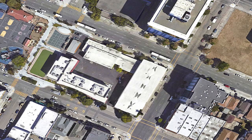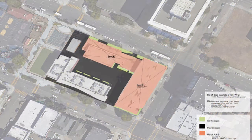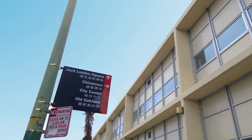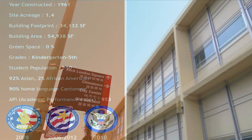Okay, so it's a 1.4 acre site. It's really just a block big, and is largely a hardscape environment. Of the space that's there, I think the CDE says on Title V that you need about 59 square feet per student, and this school only has about 9. So you can tell it was built at a time when it didn't have that connection to play space. But it is in a vibrant community. It is near Chinatown, the city center, Old Oakland, Jack London Square, that's its backyard.